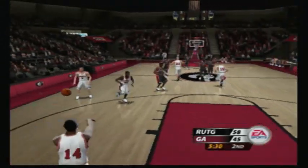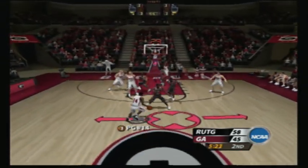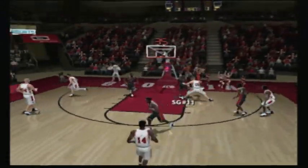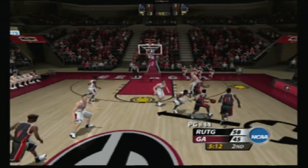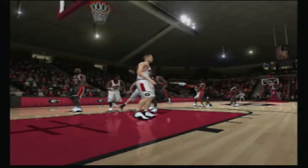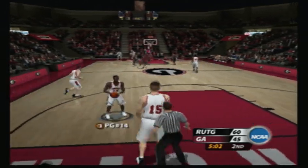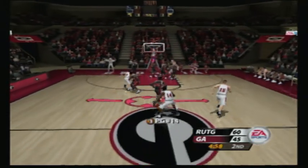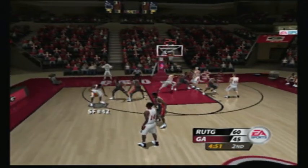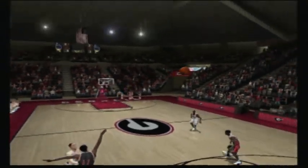He gets the shot to fall. Almost came up with a steal. Puts up the shot. The shot won't fall. That's good. This one's turning into a big blowout, baby. Long jumper. Makes it. Replay of the night, baby.